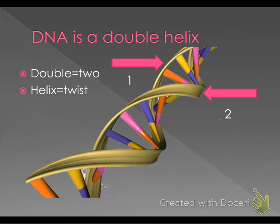So here's that shape, double helix. DNA's double helix. That was the shape of the DNA. A helix is a spiral. It's a spiral shape. It's kind of like what Evan said, it's that chain. The reason why it's called double, if you're double, how many do you have? Two. Here's one strand. Here's the other strand. So DNA is a double helix.